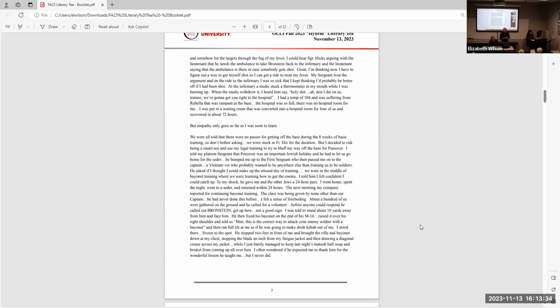I had a temperature of 104 and was suffering from rubella that was rampant at the base. The hospital was so full, there was no hospital room for me. I was put in a waiting room that was converted into a hospital room for 4 of us and recovered in about 72 hours. But empathy only goes so far, as I was soon to learn.